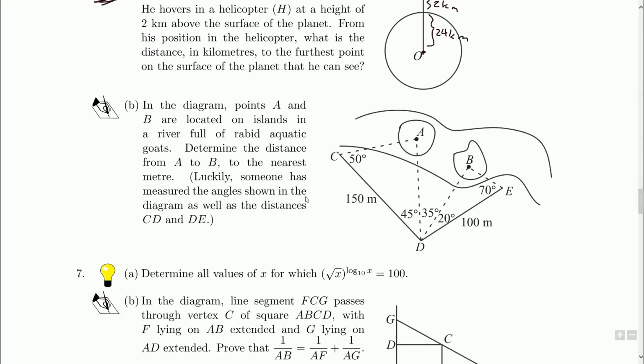What have we got? In the diagram, points A and B are located on islands in a river full of rabid aquatic goats. Okay, they probably got into the alcohol when they were starting to make this question. Nah, there's some silly people making questions, and I love little things like this. I tease. Rabid aquatic goats. That's cute. Alright, so full of rabid aquatic goats, fine. Determine the distance from A to B to the nearest meter.